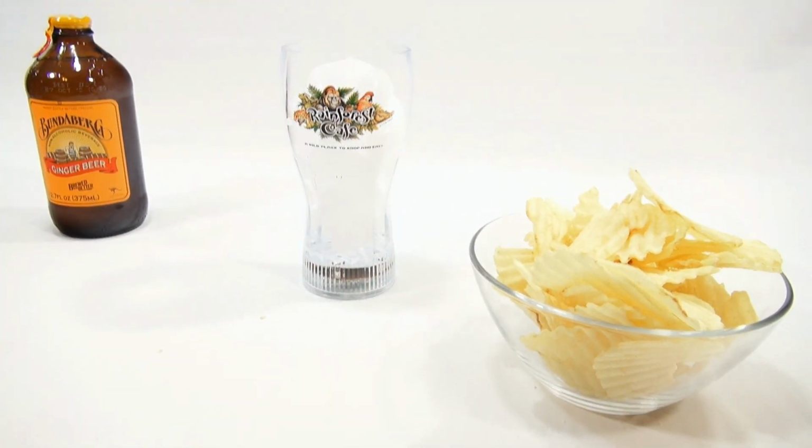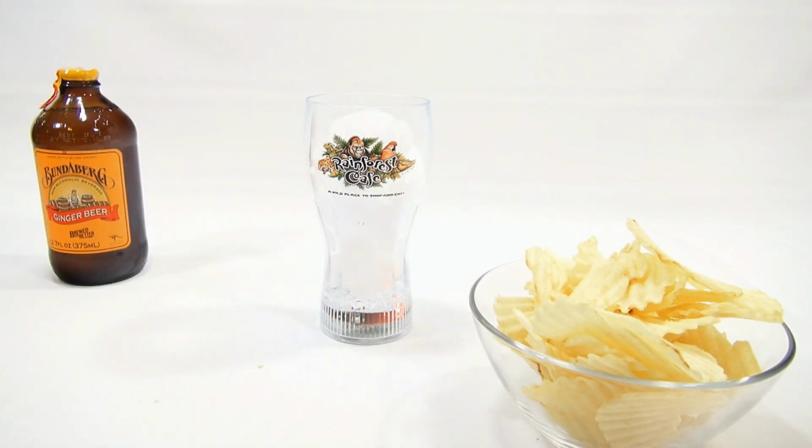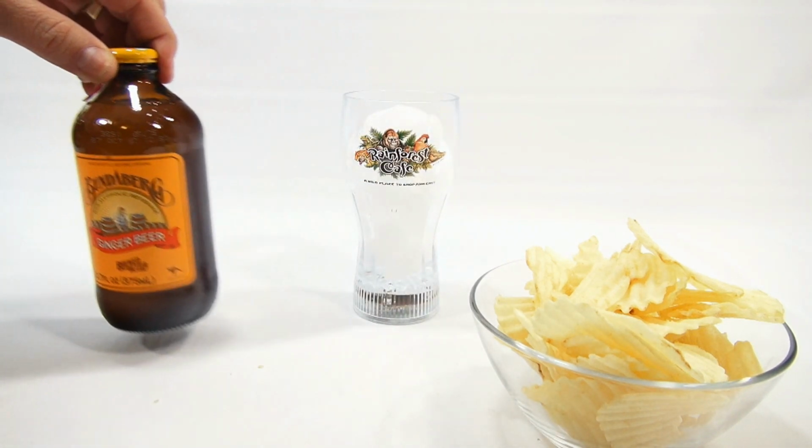Now, this is one of those cups you can buy at the table. You know, when you're eating it, it has a light on the bottom. See that? It lights up and flashes. Not that it matters.